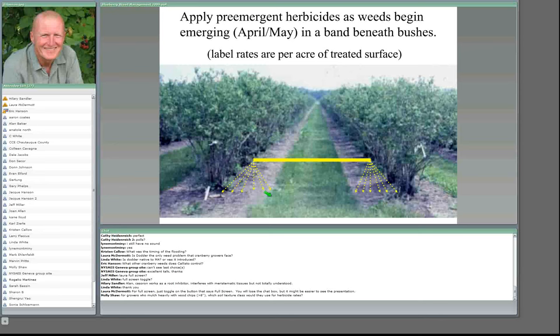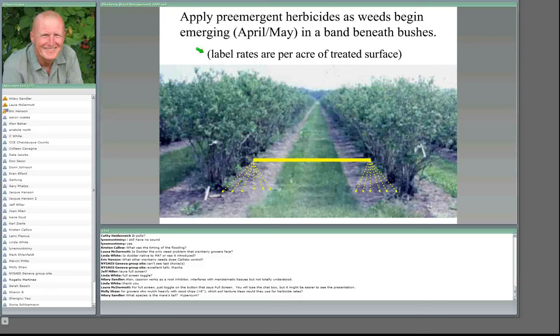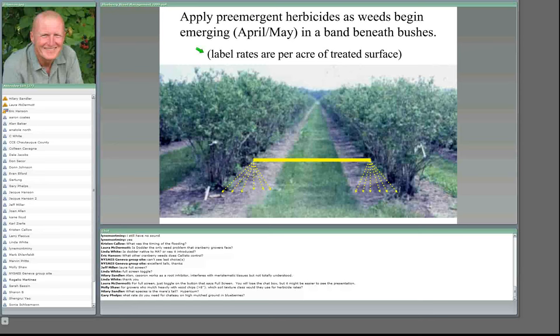I wanted to make the point that these labeled rates of herbicides are per acre of treated surface area. So if we're only treating half of this acre, our actual amount of herbicide we're using will be half of the labeled rate.